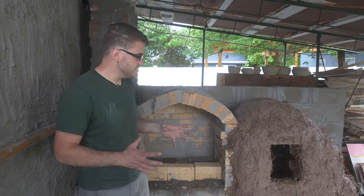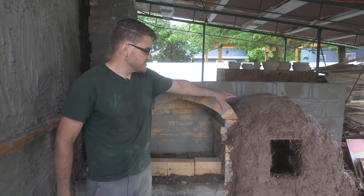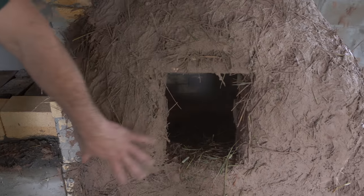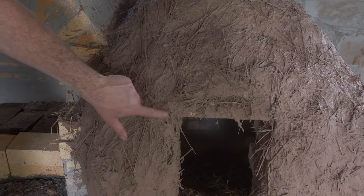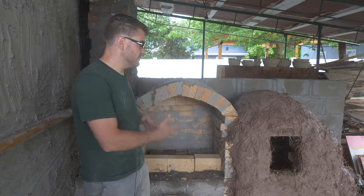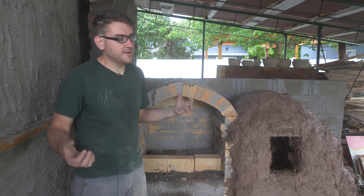So we've got the last little pieces of it together now, and it should be ready for an initial firing. We have the first chamber, which is extra insulated with some of the cob. It's a relatively thin layer right now, so it might be something we build up as we go to get a little bit thicker and more insulated. And then there are a few other improvements we might want to make along the way. Kind of a custom design to try and meet multiple needs.